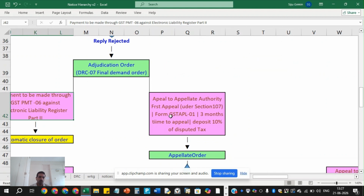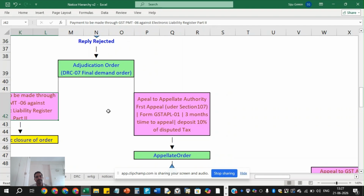If you don't want to make the payment, you want to litigate, here, as I said, your relationship with your tax officer is done with. Now you have to go for the appellate authority. You have to appeal to the appellate authority.